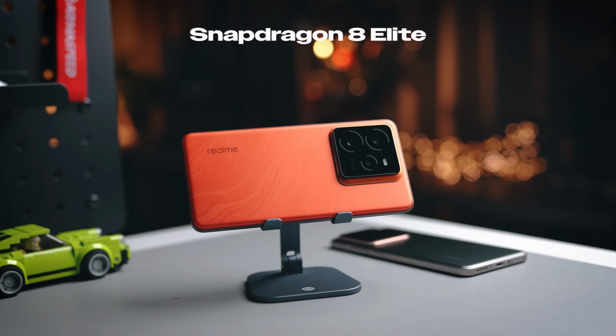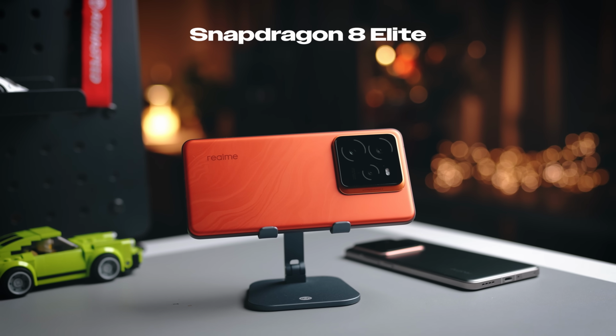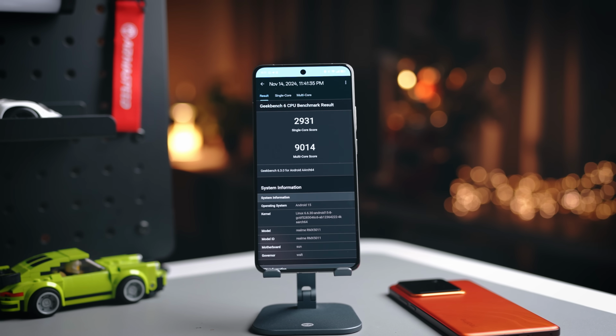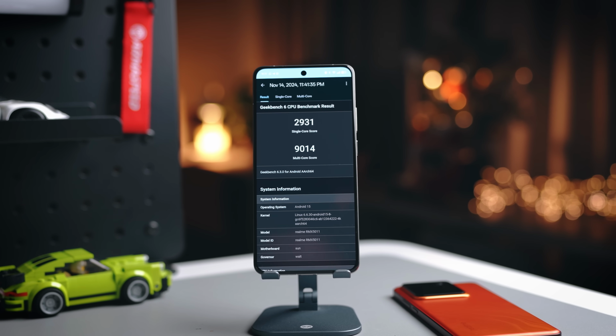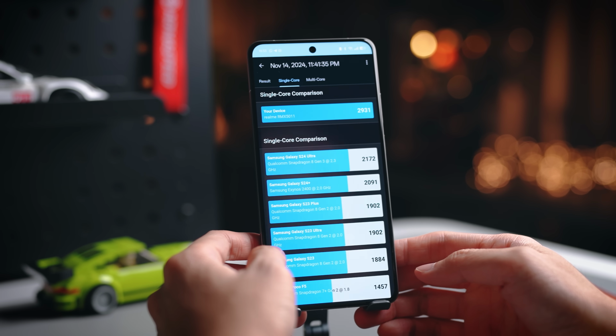Now first things first, we should probably address the largest elephant in the room, and that is obviously the chipset. The Realme GT7 Pro here is powered by the Snapdragon 8 Elite. It's the most powerful Snapdragon processor to date. It's even more powerful in terms of benchmark scores than Dimensity's flagship chipset. And of course, you can expect the best performance coming out of this device.